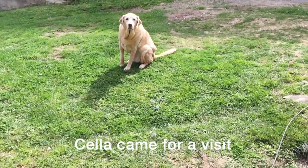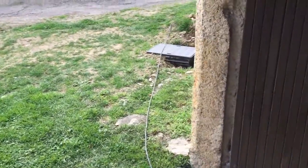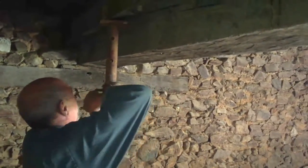Hey, Cello Dog. All right, so what you got here, you can see that while we are touching over here, we are not touching here, here, or here, because we have not yet raised the I-beam up to level. And that's what Francis is taking care of right now.